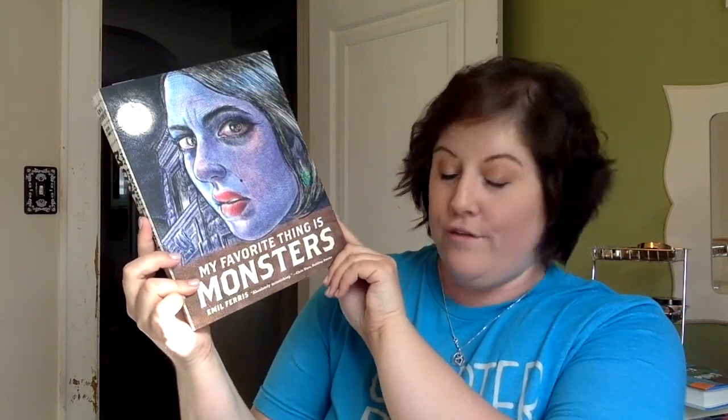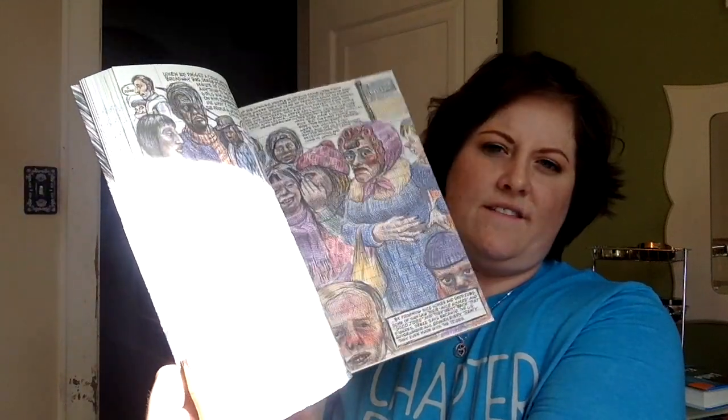This chunker of a book is called My Favorite Thing Is Monsters, and it's by Emil Ferris. It is huge. It is a graphic novel. I have started it, but I'm not too far into it. I know there's a character that's like a werewolf, and the neighbor has died, and they think it's a murder, but the police don't. I believe that neighbor was also in the Holocaust, and so it's going to go into that. But the pictures are just fantastic, and I'm excited to see. I think there's going to be more coming out with this. If I'm wrong, you can correct me, but I am just adoring this style, and I think it's going to be a good one. So hopefully I'll finish this soon and share with you in my May wrap-up.